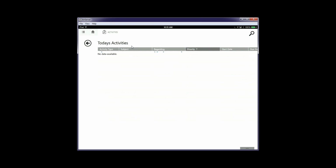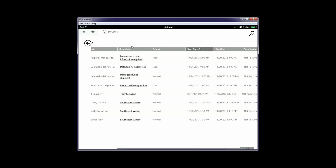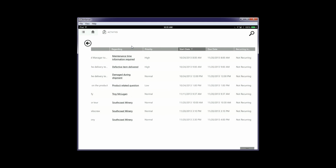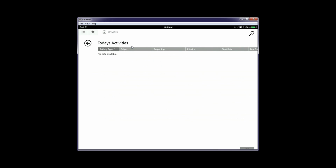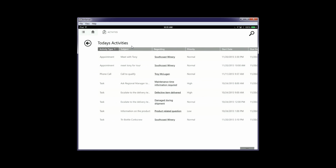If I want to sort by priority, I can do that. By the start date. Looks like I've got several things that are due today. Some of them are older. I can sort by the activity type just by clicking on those headers. In addition, if for some reason all your information is not visible, like you can see in the subject line here, I can't see everything that's in there.